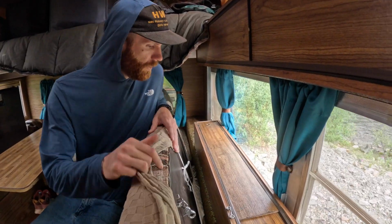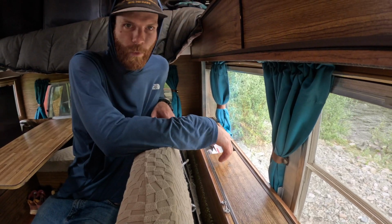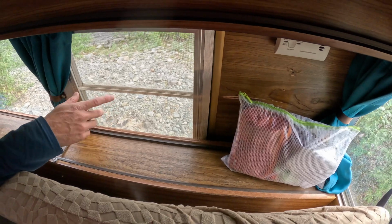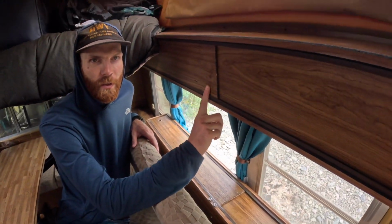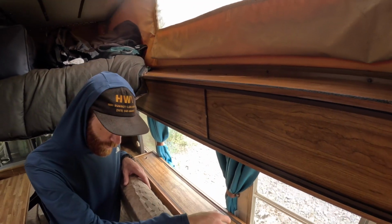Now that we're back here, you can see we have a little bit of a slider where we keep some of our trash bags and stuff like that. It goes all the way over. So these are great for storage. There's a secondary slider up here where we keep some more household stuff and coffee and whatnot.